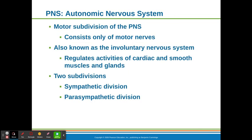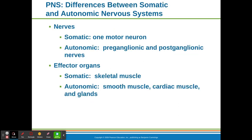Okay. All right, so now we need to talk about the autonomic nervous system. This is some pretty deep vocabulary and concept stuff, so make sure you're following along as best you can. So we have motor subdivisions within the peripheral nervous system, where we have only motor nerves that are shown. Now, it's also known as the involuntary nervous system. It's going to regulate the activities of cardiac and smooth muscle and our glands. And we have two subdivisions, the sympathetic and parasympathetic division.